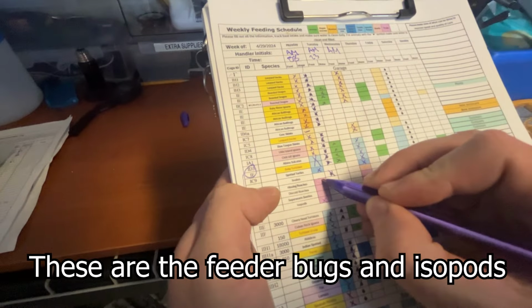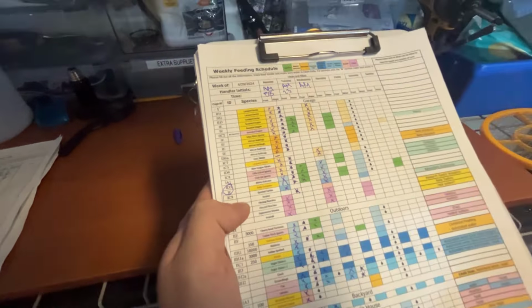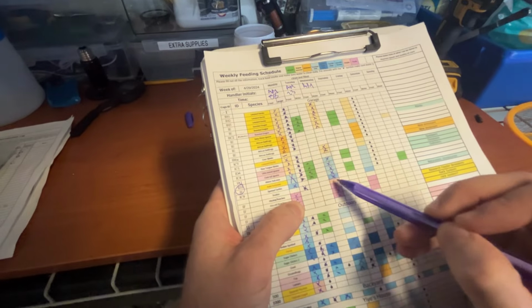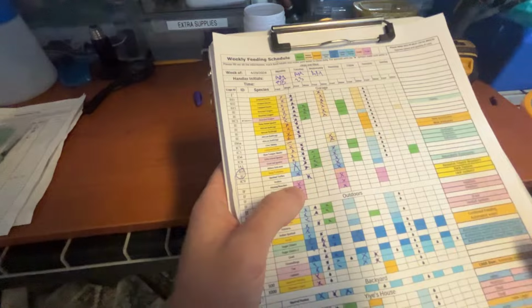These guys all have food. There we go. I do need to feed the snakes, but I do that every 2 weeks. So today I don't have to. This is going to be for next week. The ones that I feed weekly are the smaller ones that are growing out.